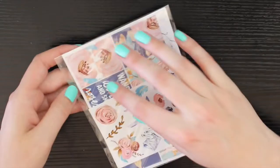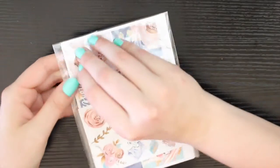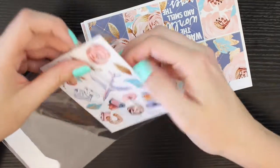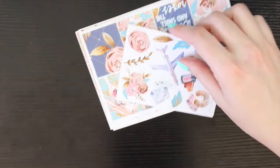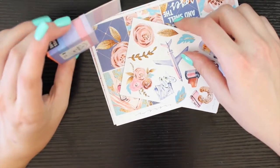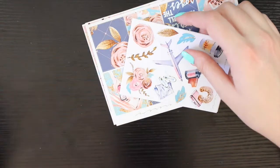This kit was the July mystery kit from Glam Planner. I think it was July. It came with a little notebook and it's sticking. It came with the notebook and then this washi right here. I'm not a big fan of the washi. I honestly think it's kind of cheap feeling. So that's a bummer, but here's the kit.